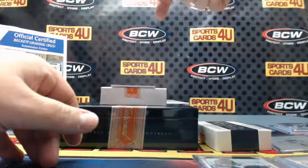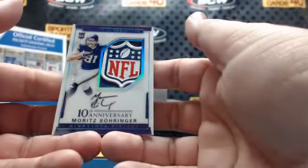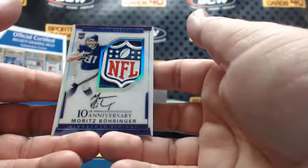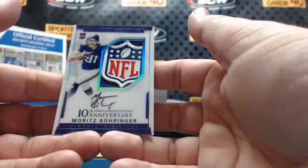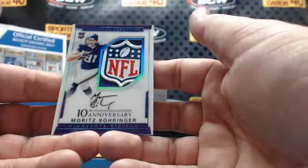Last card of the break. 10th anniversary. NFL Shield. Autograph. Rookie for the Vikings, Moritz Boehringer.